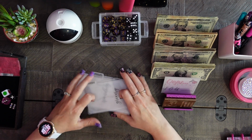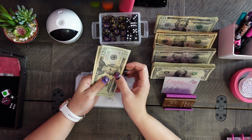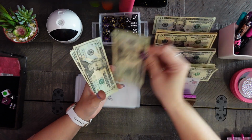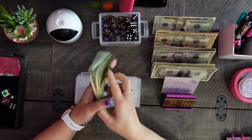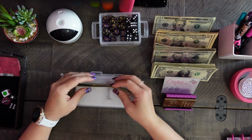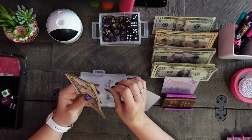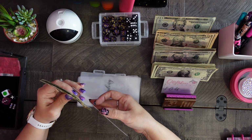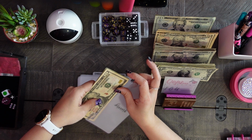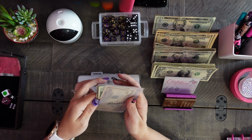So grocery is first, and grocery is getting 150. 1, 2, 3, 4, 5, 6, 7, and a 10. So grocery has 20, 40, 60, 81, 20, 40, and 50. And I always put smallest denominations to the front. That's how my brain likes to see it. That's how I've always been since I was young and had my own money. Little money had to go to the front.